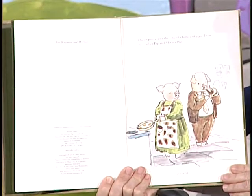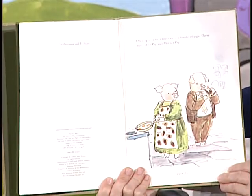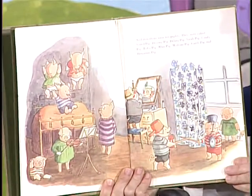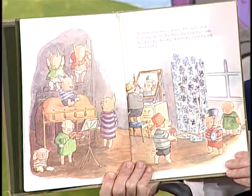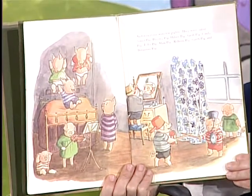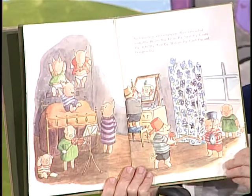Once upon a time, there lived a family of pigs. There was Father Pig and Mother Pig. And there were 10 piglets. They were called Sorrel Pig, Briony Pig, Hillary Pig, Sarah Pig, Cindy Pig, Toby Pig, Alum Pig, William Pig, Garth Pig, and Benjamin Pig.